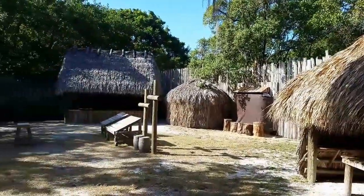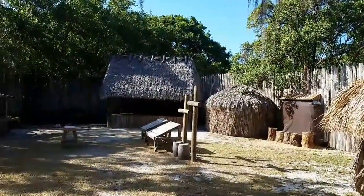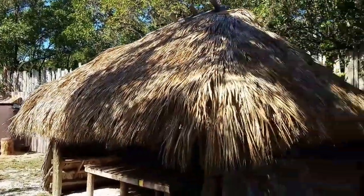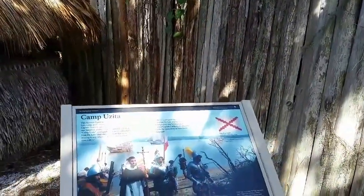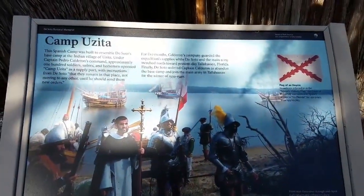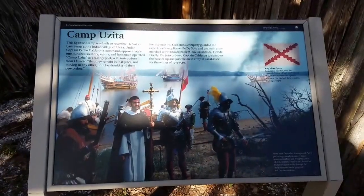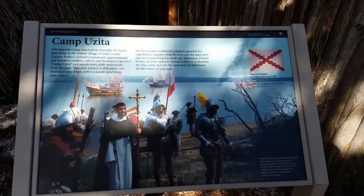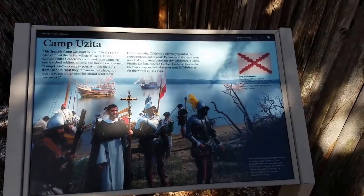But this is a little area that you would see typically back then where they would have held a town meeting. Everybody would have come together and got their information. They have a placard here that kind of discuss what this is. I'll try to get some close-up pictures for you. There's a lot of sunlight, so hopefully the pictures turned out and hopefully the video turns out. But let's see what else we can find out here today.